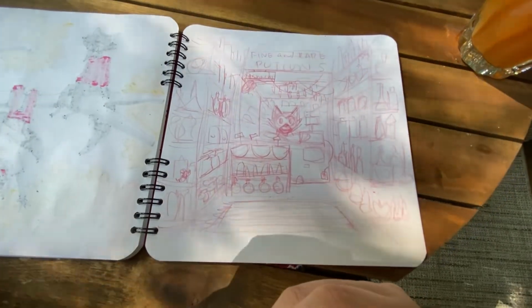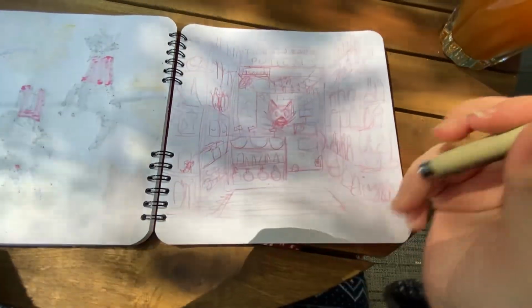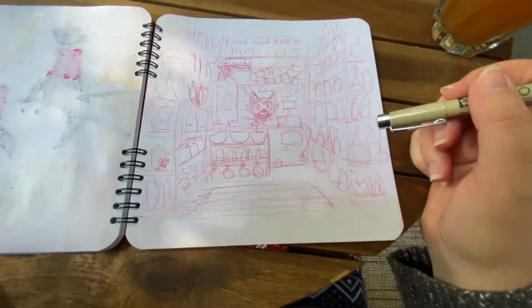So now that I've got it all sketched in, I'm gonna start inking. I might just leave this uncolored since it's so busy, but we'll see what happens.